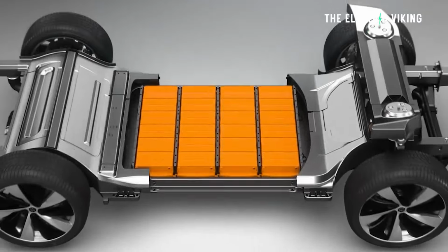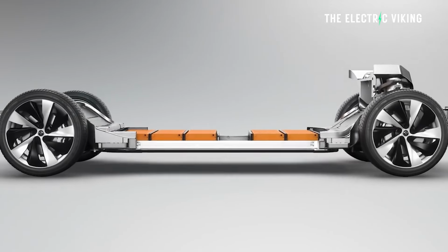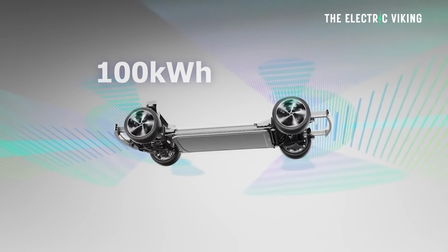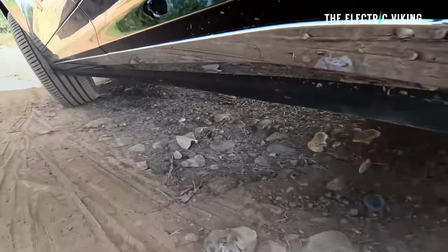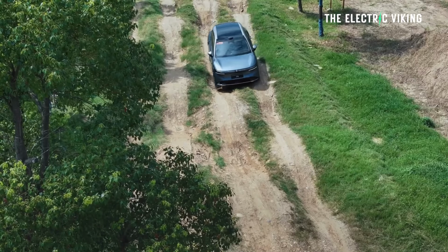It's a nickel manganese cobalt battery pack. I don't know the exact chemistry. When I say chemistry, you have different forms of chemistry from different manufacturers. I don't know the name of that one. That's a 100 kilowatt hour size pack. And that means range on that model is 780 kilometers, which would be probably about 680 kilometers WLTP.